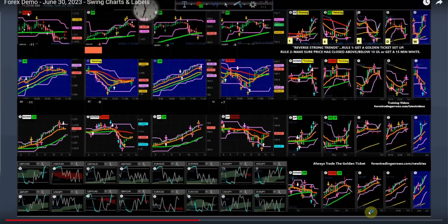Look, the first place you will see it. Just don't reverse, guys, until this happens. They're the first two things to turn: the HA label and the HA line. Right? Then you're looking for your pullbacks.